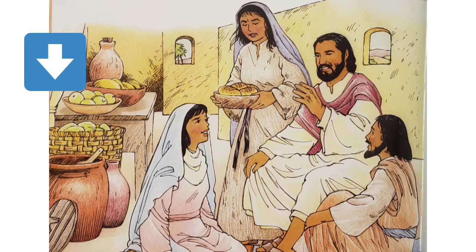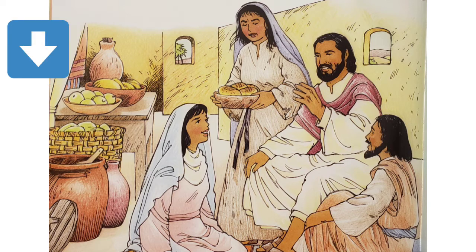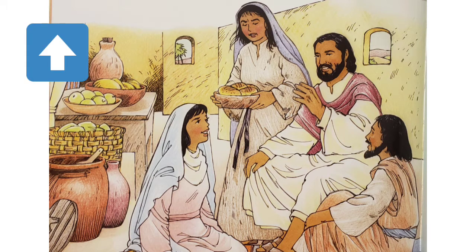Is one way better than the other? Let's listen to what happened. Martha grumbled, "Where is my sister Mary? Does she think I have 6 hands?" Martha thought, "I can't knead the bread and prepare the fish at the same time."